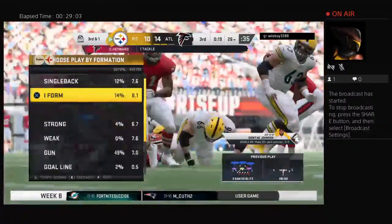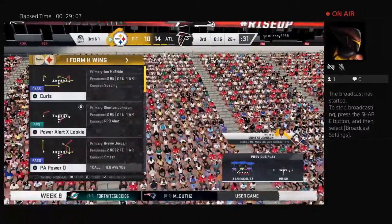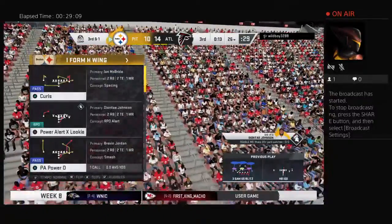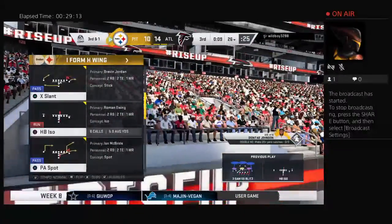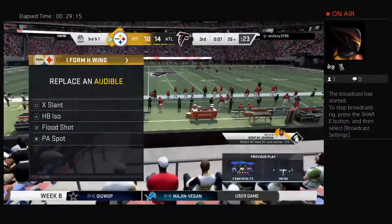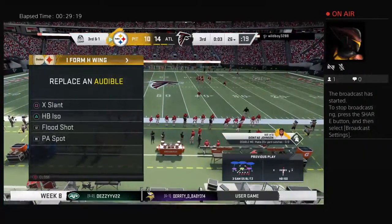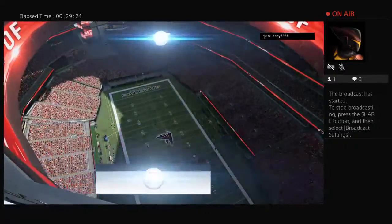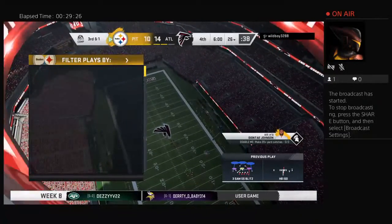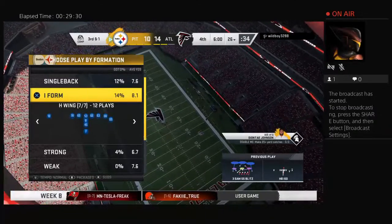The good run on 1st down followed up by a not-so-good run on 2nd down. Now let's find out if they're going to stick with the run here on 3rd down. A lot of people would love to see some play action here. I say go with your best running play over your best blocker. And that is going to do it for this 3rd quarter of action. This is the National Football League on EA Sports.